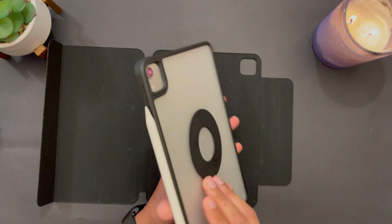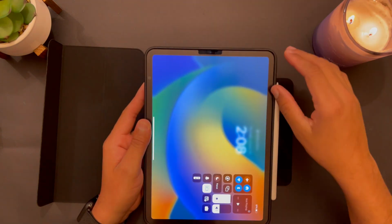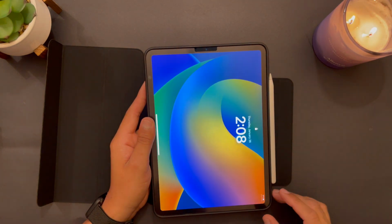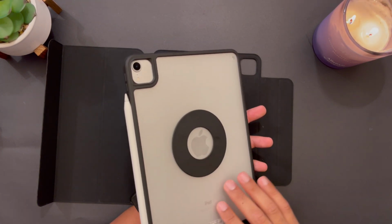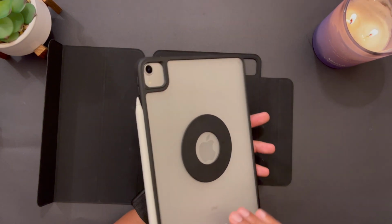So this is a great case. It has a nice lip on it all the way around the border. So if you drop it, it won't make direct contact with the screen itself. So it's a very good case. It has like a matte finish on the clear part, and it protects the camera part very well.